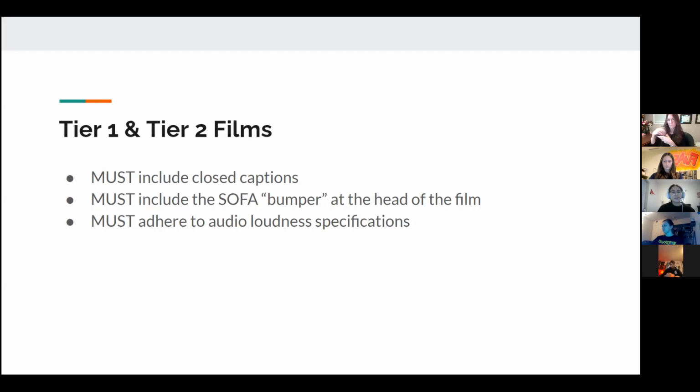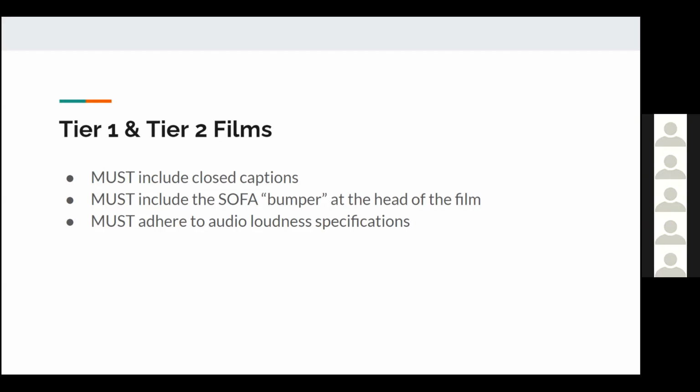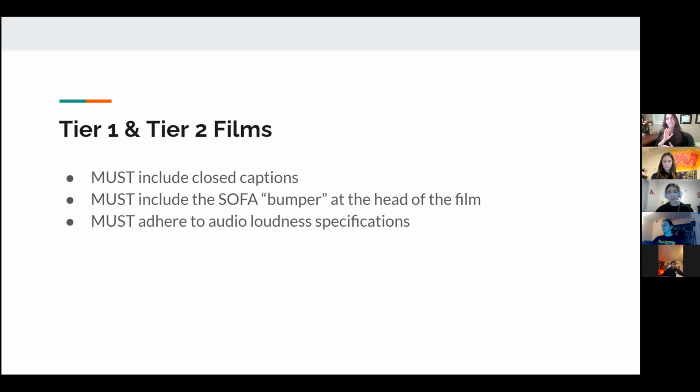And for both of these, Tier 1 or Tier 2 films, they must adhere to audio loudness specifications. It's super important because your film will not screen if it is not the correct volume. So always QC your films, even if you're doing Tier 1 or Tier 2, it doesn't matter. They all must adhere to the same audio loudness, and we will not allow your film to screen if it doesn't meet those requirements.